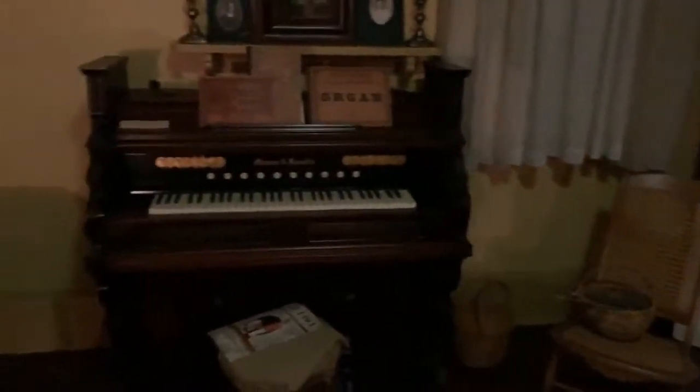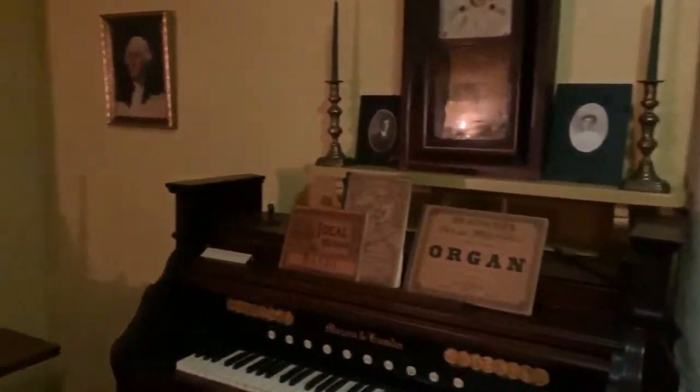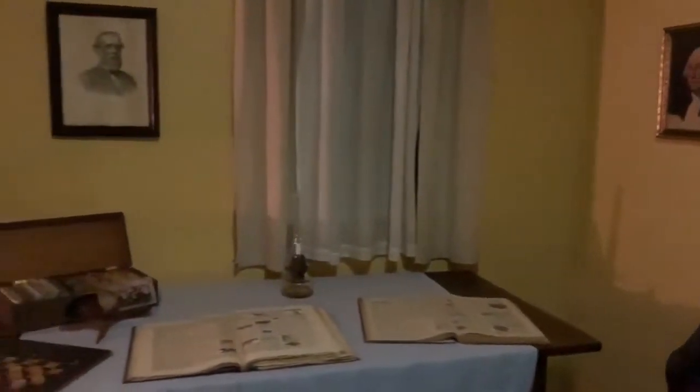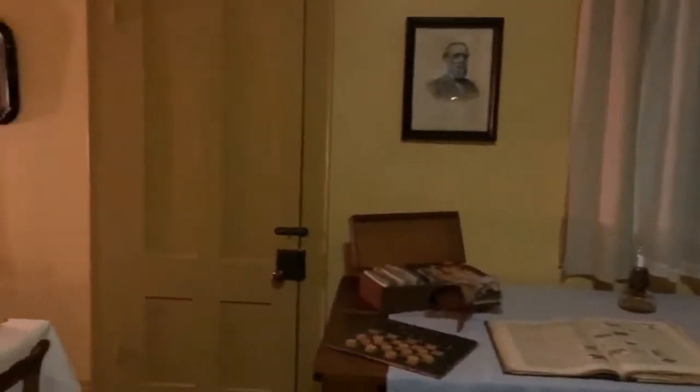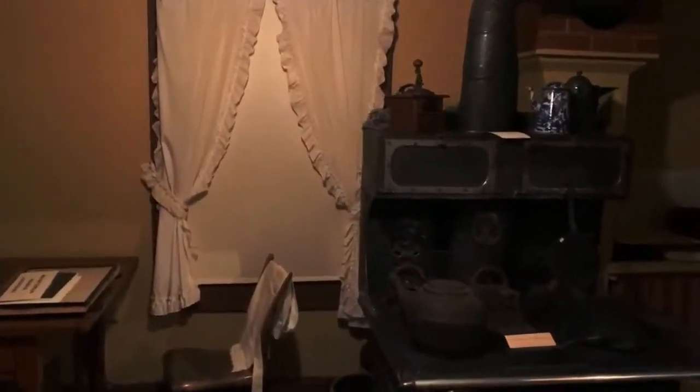Mostly static in the dining room, but as we start to move away, we're gonna go towards the kitchen, and the kitchen had weird feedback. The spirit box would click on and off. And the voices started coming through.